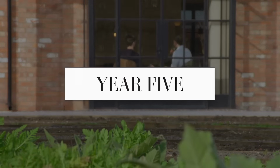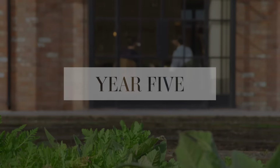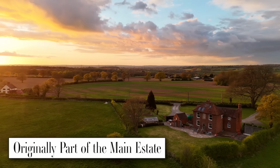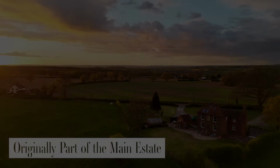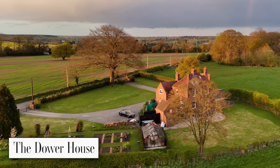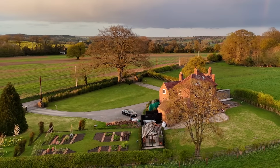As if we didn't have enough to do, 4 years into our project, we bought another property, a 20-room Georgian manor called the Dower House that was originally part of the main estate. People thought we were crazy, but we had our reasons.